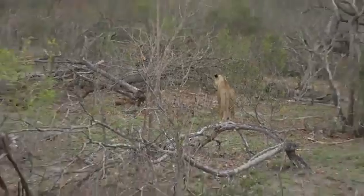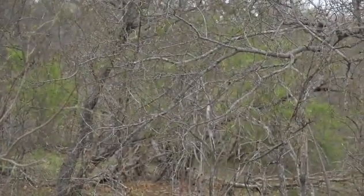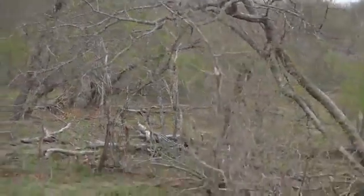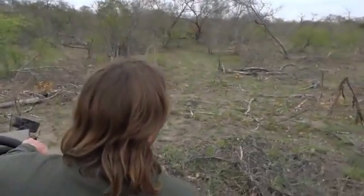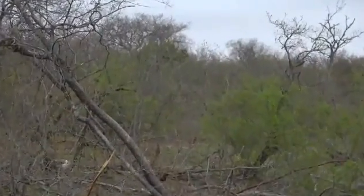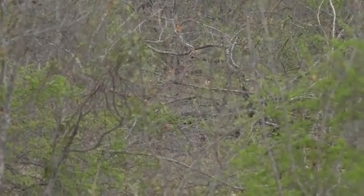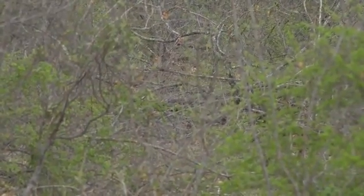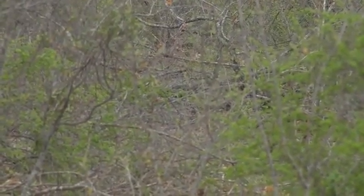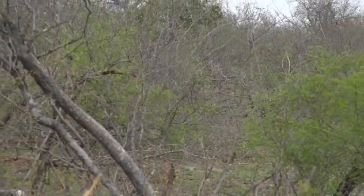There she comes. The unsuccessful huntress. You can hear the squirrels alarming there. I just caught a glimpse of her. Let me just go back a bit for Jean-Pierre. She should be about to pop through that little gap there. Come on, pop out. I can hear her calling again. She's not popping.